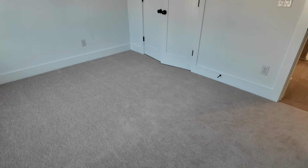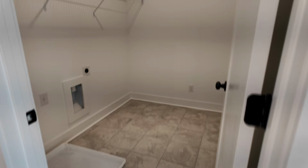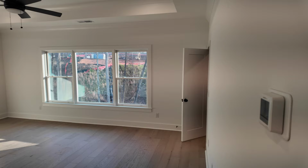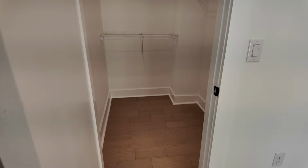Let's go take a look at the primary suite. On the way there, we've got laundry. Good size. Not super cramped in this room. And here's the primary suite. Tray ceiling. So on this side, you got your first closet. If you've noticed, everything up here has the really nice engineered wood floors, with the exception of the secondary bedrooms.